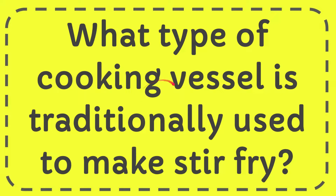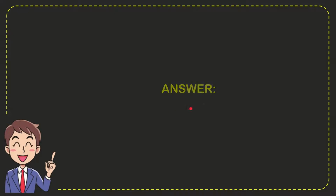I'm going to give you the answer for this question. The question is, what type of cooking vessel is traditionally used to make stir fry? Well, now I'll give you the answer for this question, and the correct answer for the question is wok. So that is the answer for the question, wok.